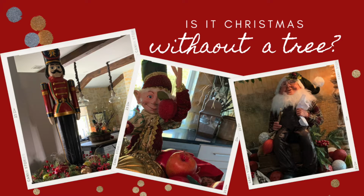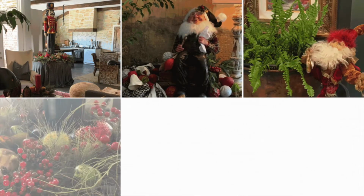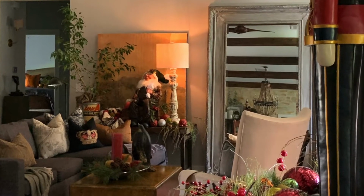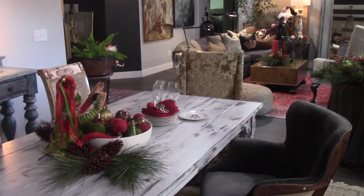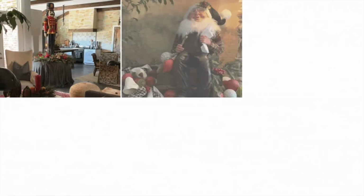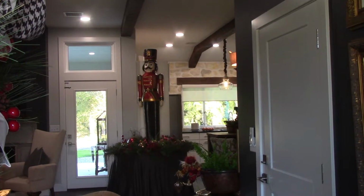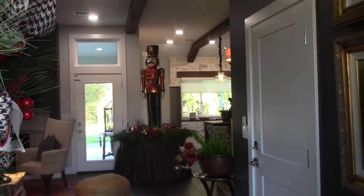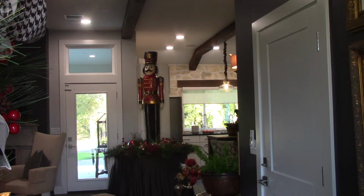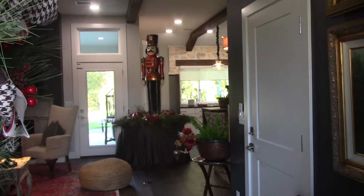Welcome to the Detalles. The Christmas tree has been part of the Christmas tradition for a long time. Though traditional, we don't have to decorate with it every year. In choosing special holiday keepsakes, I opted for a few unique statement pieces versus traditional Christmas ornaments. Following my personal love of nutcrackers and elves, this year I used an oversized nutcracker as the feature decoration for my home and skipped the tree altogether.